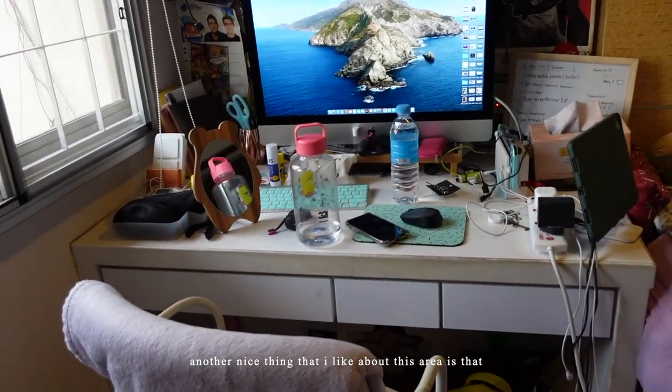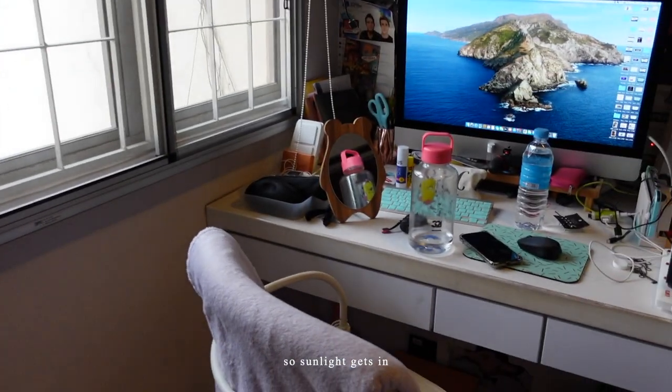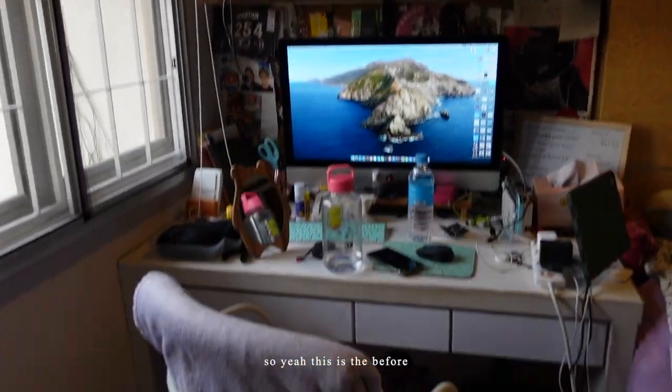Another nice thing that I like about this area is that I have big windows here. So sunlight gets in, don't get cabin fever or whatever. But yeah, so this is the before.